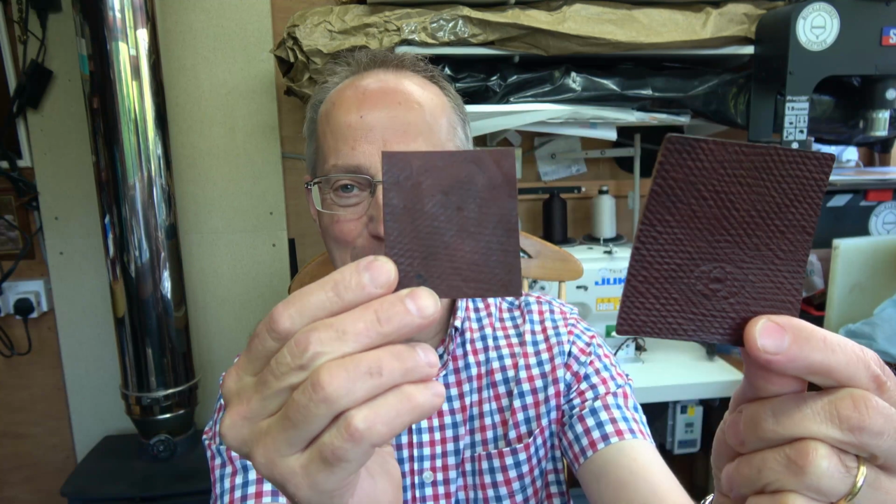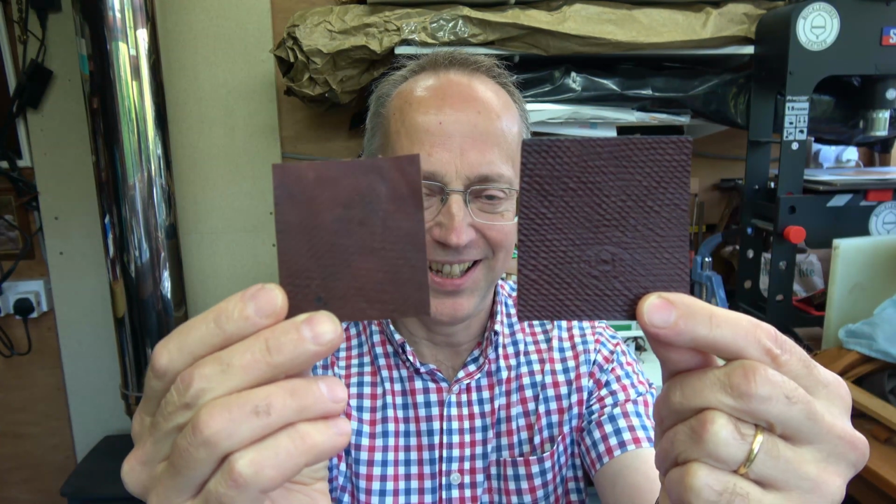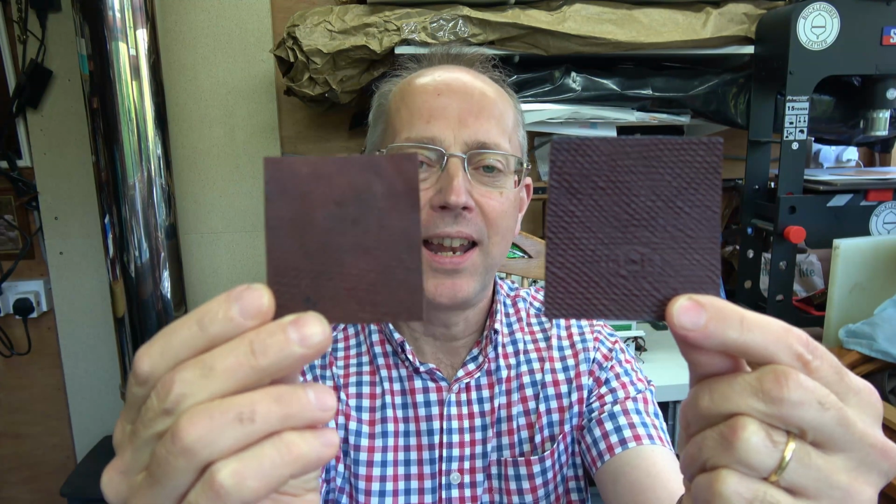Hello, a 200-year-old Russian hatch leather? Yep, here's a piece. Sorry, wrong piece. Here's a piece of it. You see, I have two pieces here. One is over 200 years old and the other one is new. And there's a fascinating story behind these.